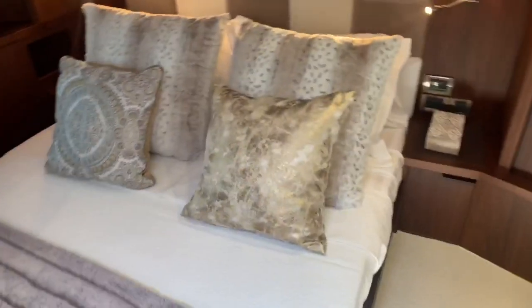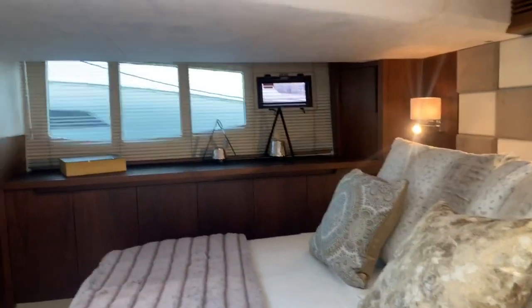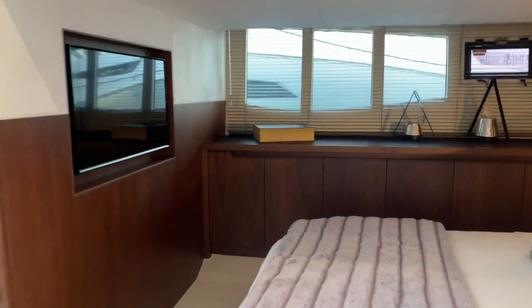The boat shows like new. It is a 2018. Customer traded it in for a larger yacht. But we got a beautiful master stateroom here, which is full beam. Notice the windows. Plenty of natural light.